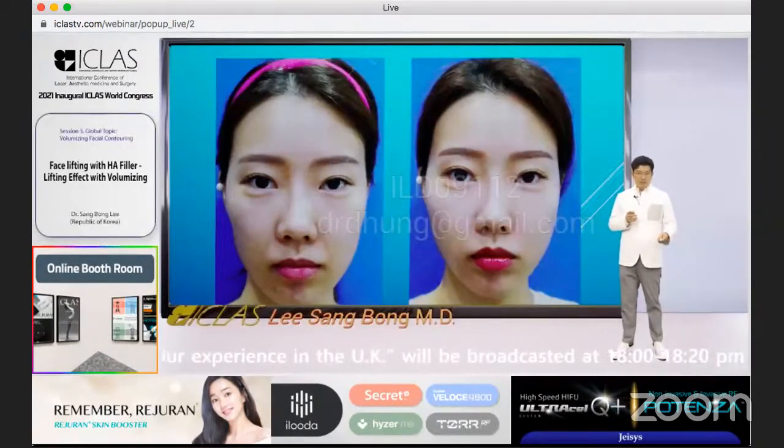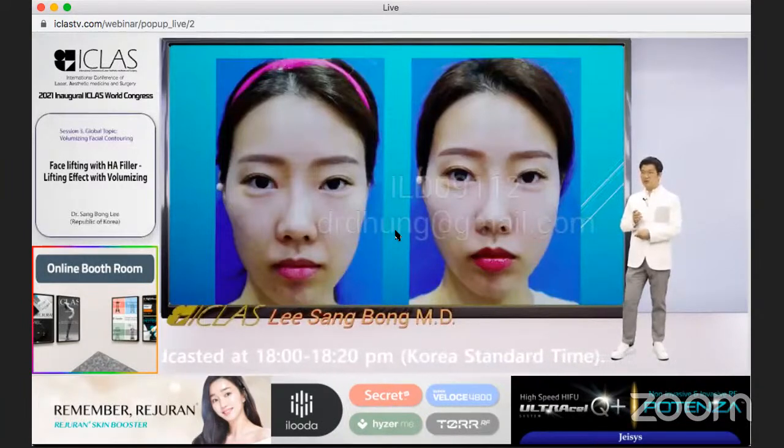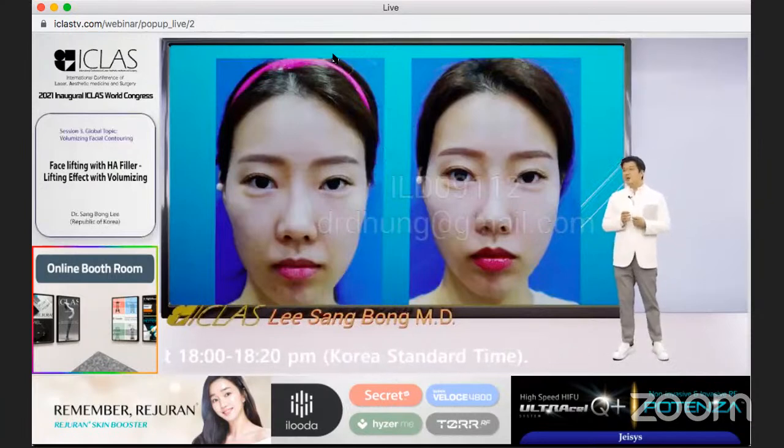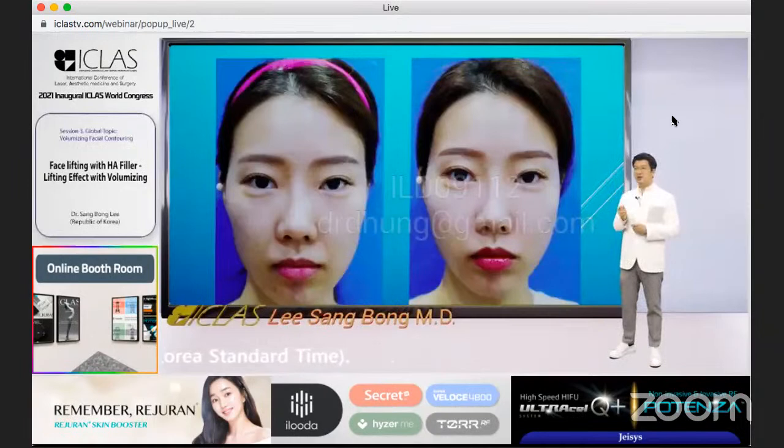Before picture, uneven facial line. After picture, even facial line improved further. The face line has been cleaned up and improved further. It has a lifting effect on her face.